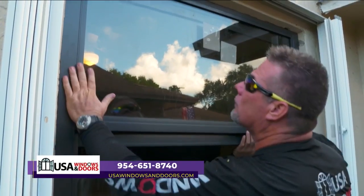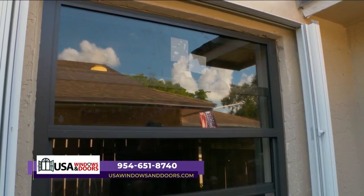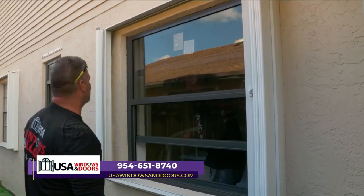We know the quality of the job that's going in and we know that it's going to last a long, long time. So the installation's done, the windows are in, and it looks fantastic. That bronze frame with a bronze tinted glass just complements this house beautifully and the customers are super happy with it.